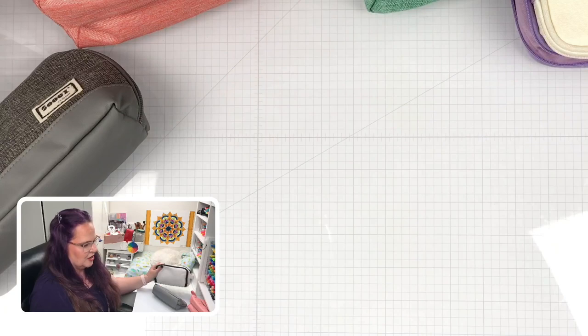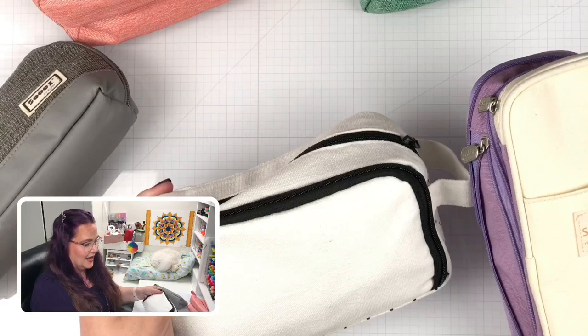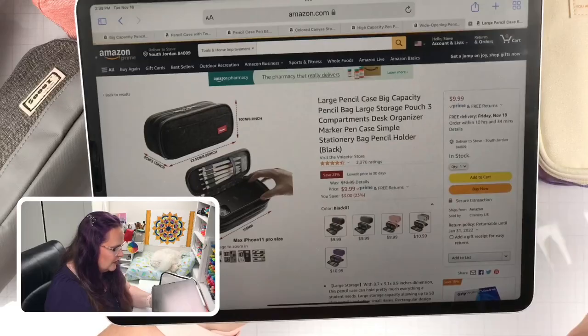Maybe it would be a good in between these two right here. These are my two favorite bags. So that would be cool if that is how it works. And it's on sale right now for $9.99. Has even a purple option, which is what I would have bought.